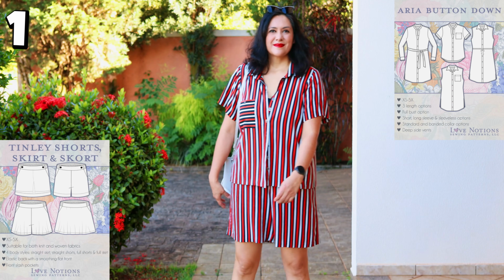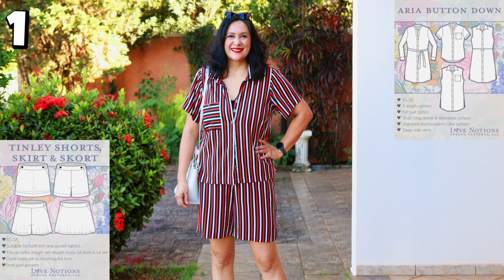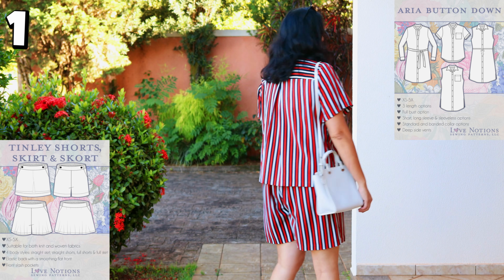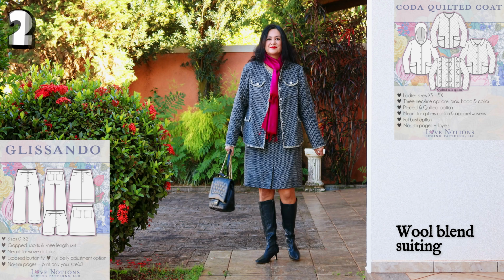I really love this stripy outfit, and I have worn this out to help my husband and son find me in busy places. It was very easy for them to spot me, and it's a really nice fresh outfit. This is one of my favorite sets I've ever made.